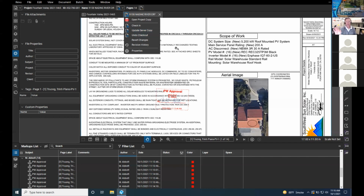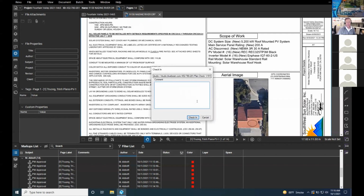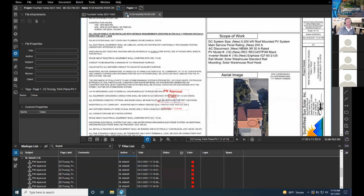Whatever your workflow is, however you work best as a plan checker, maybe you don't need to check out the plan. But you can update the server copy. You can send these markups back for others to see if you want. So that's what update server copy is. Check in is, of course, when you're done and you're saving it. If I click check in, it will ask me if I want to save my changes, and it will say check in, no, or cancel. Or I could do that update server copy.